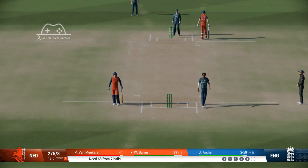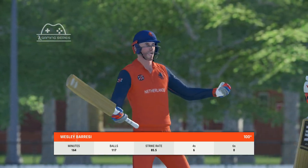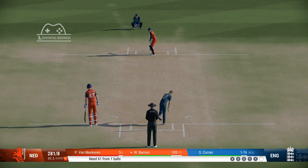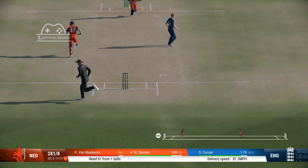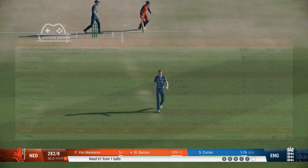Great shot there to get the century. Lovely piece of batting. The century comes up, and this has been a really well played innings. Yeah. Great shot. At least one on offer. A brilliant over that.